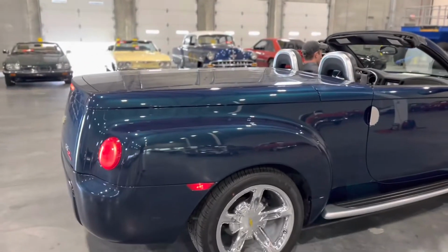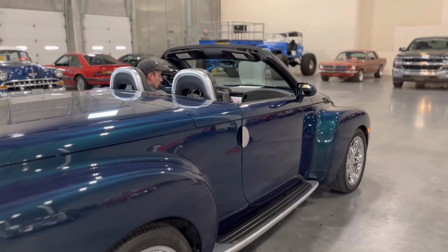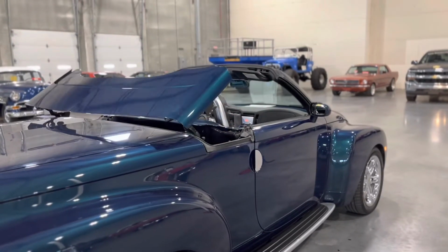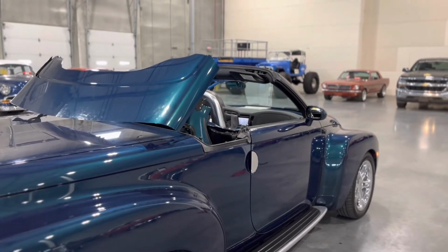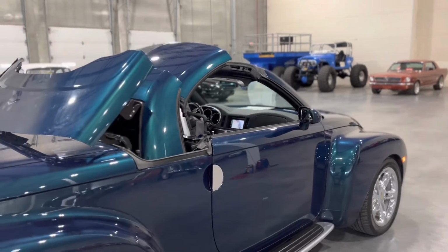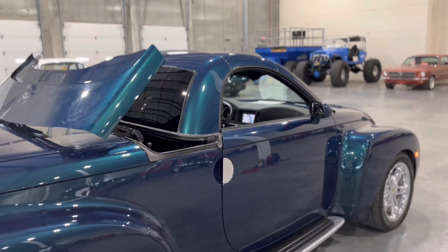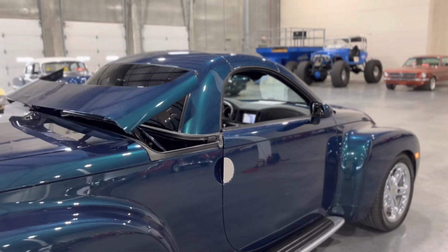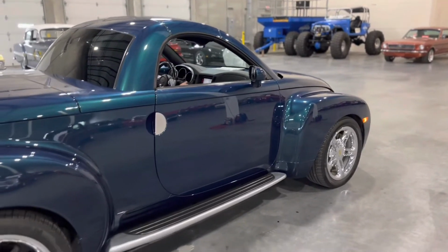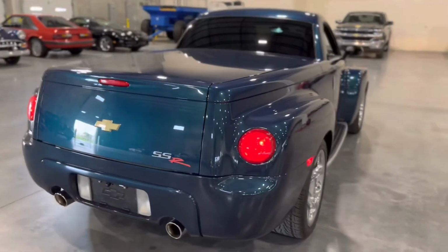Alright guys, so right now we're going to show you how to do the top, the convertible top. So he's going to turn it off for us. He's trying to close it and show you how it looks and how it works. Looks clean.